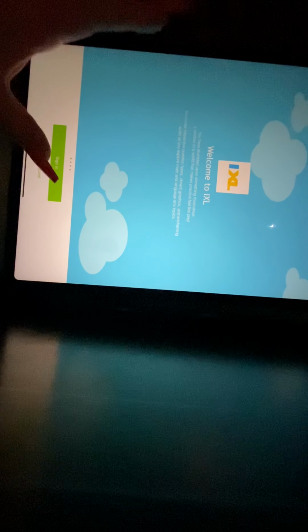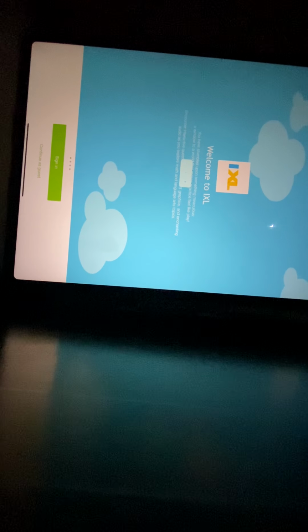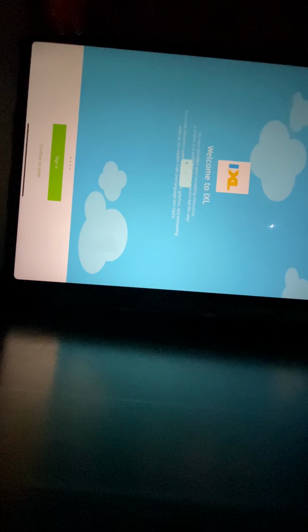This app, iXL, is also very, very helpful for math. I can sign in, but I don't have an account. So continue as a guest, I guess. So, yeah, but you can see you can click on math. And then what I like to choose is instead of pre-K, I choose ninth grade. Well, I actually choose Algebra 1.